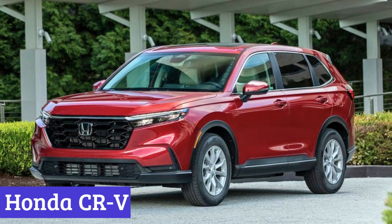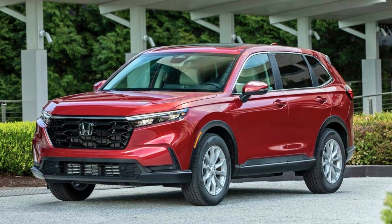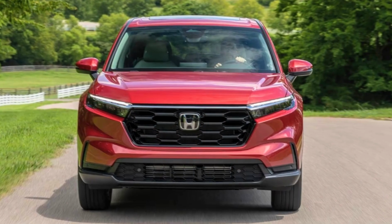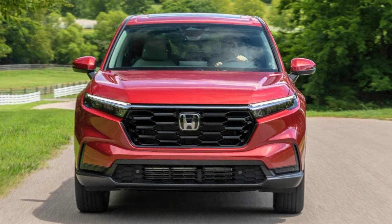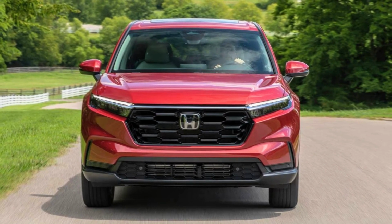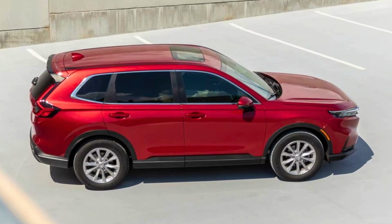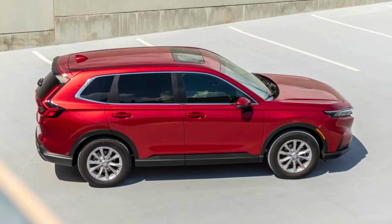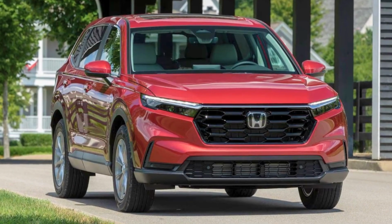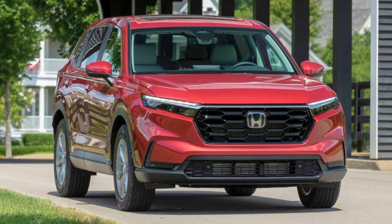Number 2, Honda CR-V. The Honda CR-V, the compact SUV that's like your reliable friend with a hint of pizzazz. It's got the whole package. Solid performance, a roomy and well-put-together interior, and seats so cozy you'll forget you're not on your living room couch. Taking a spin in the CR-V feels like riding on a cloud, firm yet absorbent, with handling that's as responsive as your favorite chat app. The rear seat is like a VIP section, generously sized and easier to get into than a pair of comfy slippers.